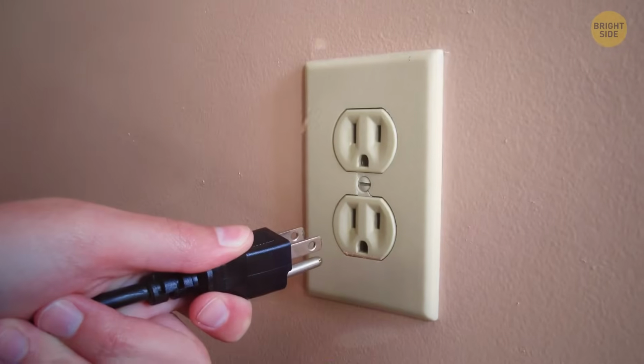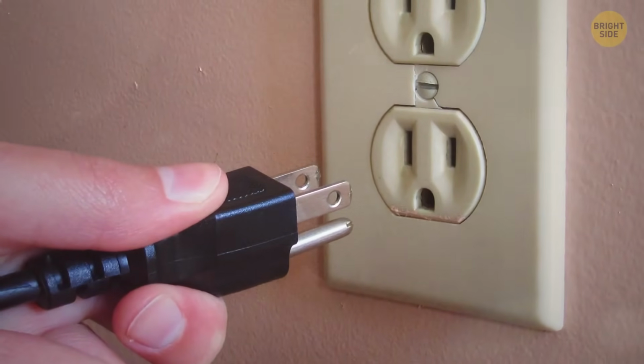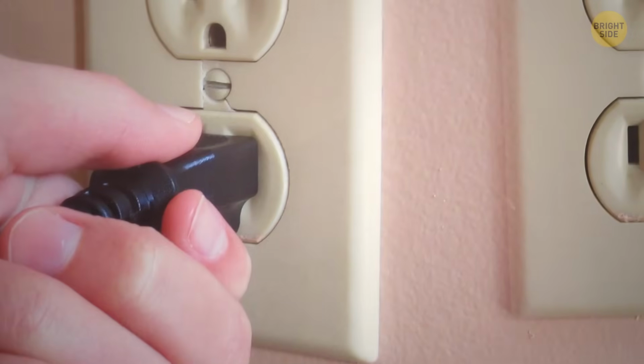2 flat prongs you can see on standard plugs used in North and Central America make sense. But how about those holes near the tips? Thanks to them, the outlet firmly grips the plug so that it won't loosen or fall out of the socket.